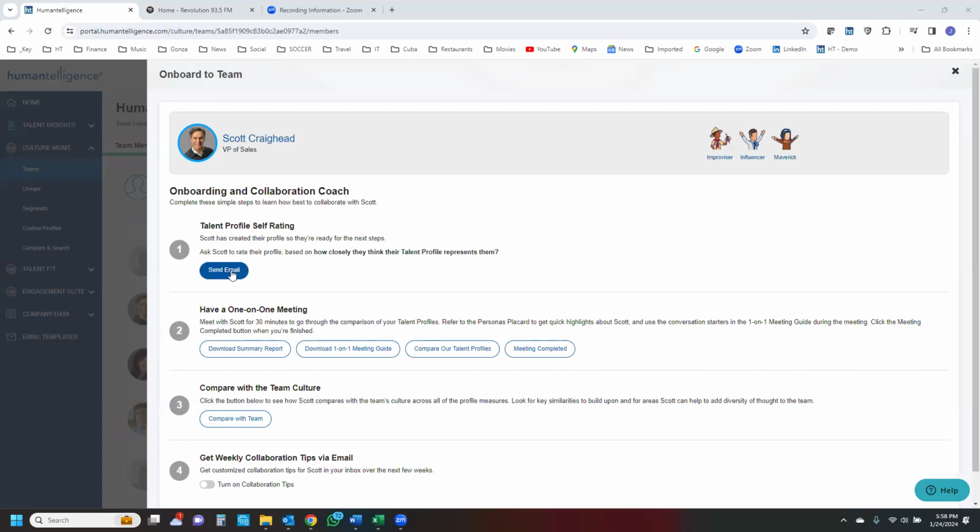You can send an email to have them take their profile and rate it 0 to 10 if they agree with their personality profile. You can download a summary report for a one-on-one meeting and a meeting guide to explain how to work through a side-by-side with a new employee.